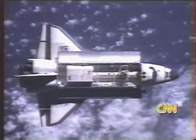As you look down into the cargo bay of Atlantis right now, you can see the docking port at the front. That docking port now connected in this live picture from space to the Mir Space Station. The Shuttle Atlantis, this picture taken from the cargo bay of the shuttle, and the flashing lights that you see in the upper right-hand corner of your screen are docking and landing lights on the Mir, which were used to guide the shuttle into its docking.